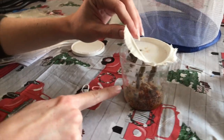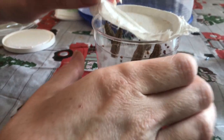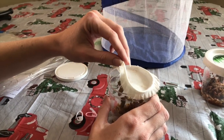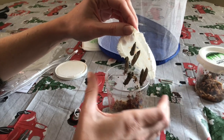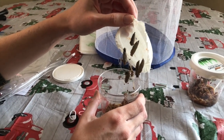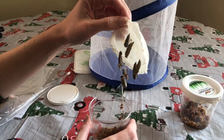Oh, this guy's going crazy. Can you see him? He does not like being moved. There's some species of butterflies that will wiggle as a defense mechanism in their chrysalis. Oh, yep, they're all slowly starting to do it. I'm sorry. I don't want to drop this guy. Okay, so far so good.